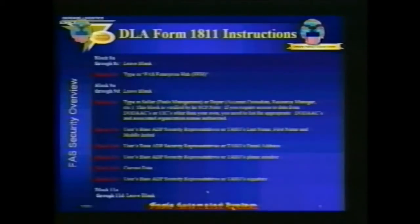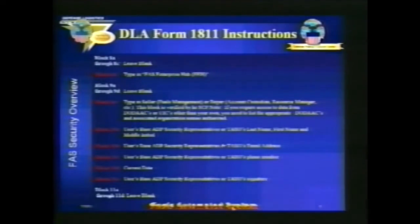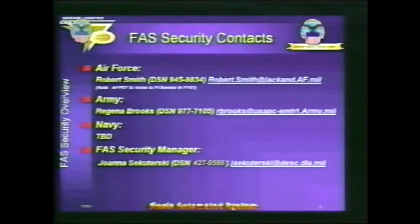One other thing I'd like to highlight about the DLA Form 1811 is to make sure that your base level TASO signs the form. These are the FAS security points of contact. These representatives are the individuals who assign your permission level, and the FAS security manager, once she receives the forms, will send you an email with both your login and your password.